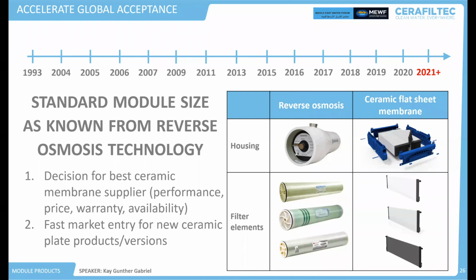One needs to have maximum performance. The other is just looking for the price. Third one wants to have the best warranty, and the other is asking for fastest delivery. So if you have these standards, the customer can finally decide which kind of ceramic plate can be used. And for sure, it also enhances the entry for new ceramic producers or new versions.